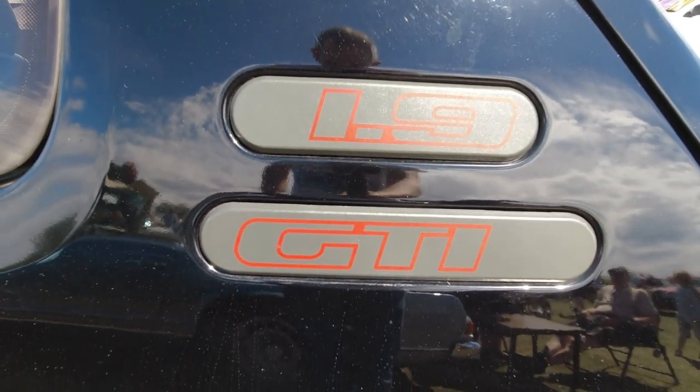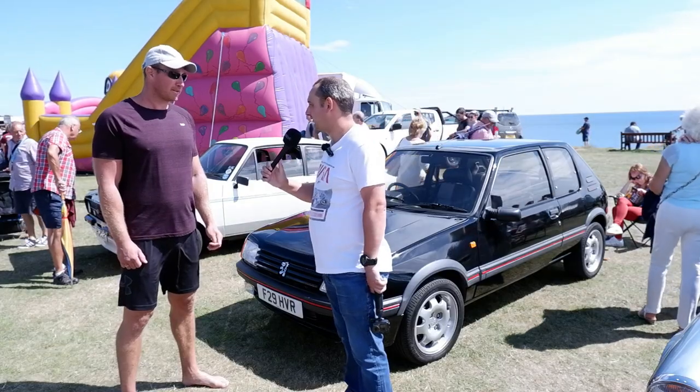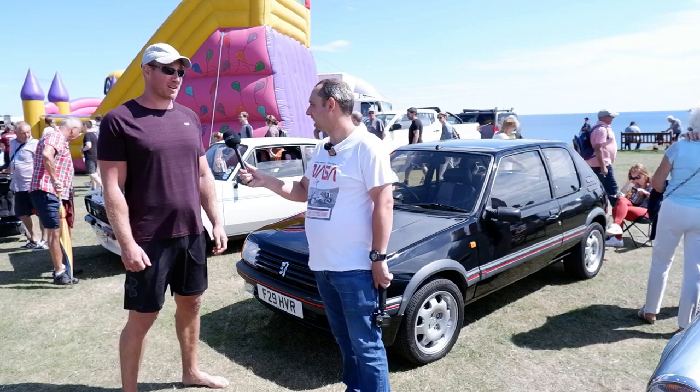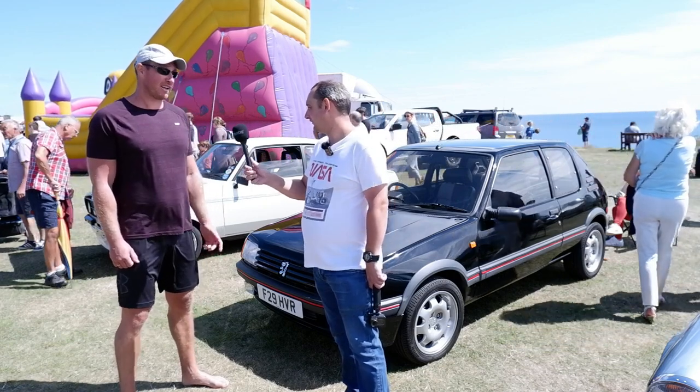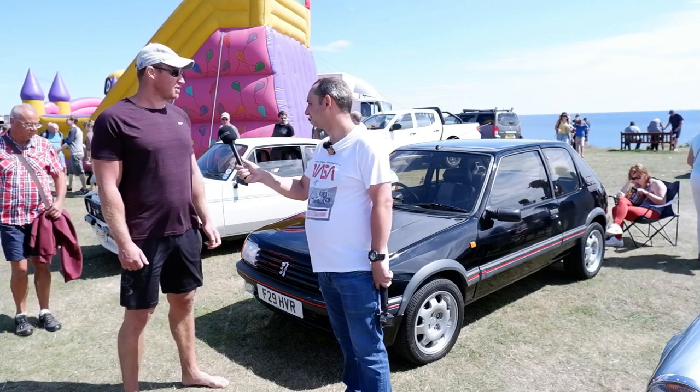My friend's got a garage, so we have it up on the ramp quite a lot to have a look underneath. That's quite handy with classic cars, having a friend with a garage. I'm always bugging him, which is good. So like I said, we bring it to as many car shows as we can. But it's sitting on the back just chilling, which is quite good.